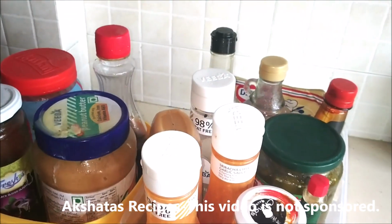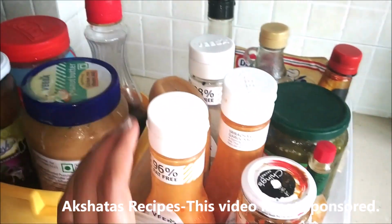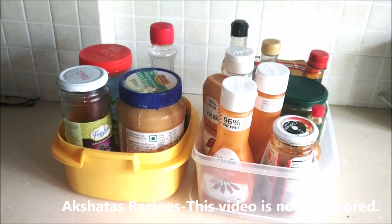So when you want something, you can either pick up the entire tray, or you can just lift one of them if you require. So this is how I store them in my refrigerator.